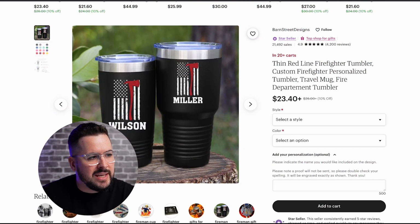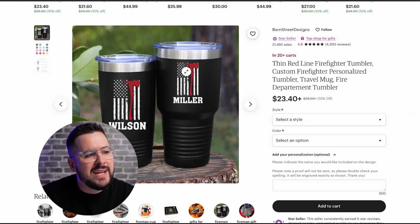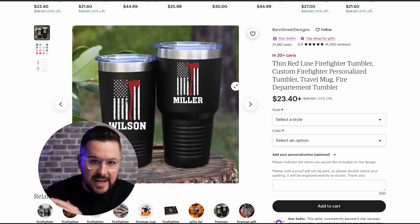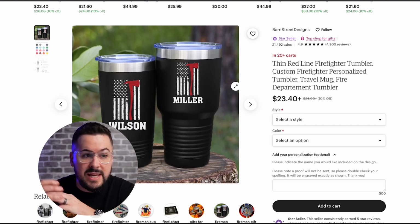And this is over on Etsy. This is kind of a Yeti style tumbler. But what they've done here is they have created a design, and this is going to be like a firefighter/America design. Side tip, combining niches is a really great way to stand out and to get more sales.